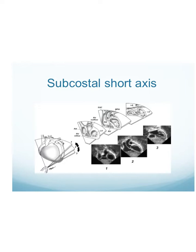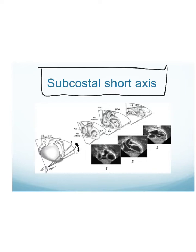Okay, now let's look at probably the most important view when you're working with kids, and that's the subcostal short axis view. Oops, sorry, hit the wrong button. The subcostal short axis view and the subcostal long axis view, which they're showing here in this picture. This is the regular subcostal view. These are pediatric views, so they're upside down.